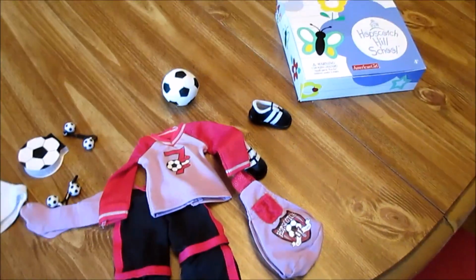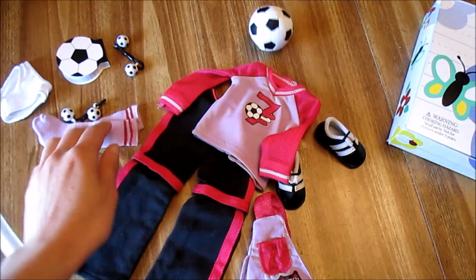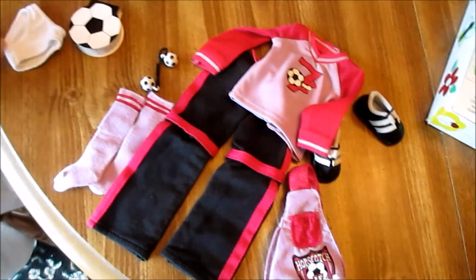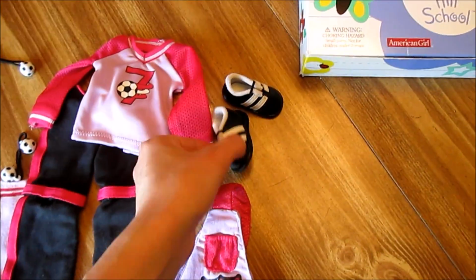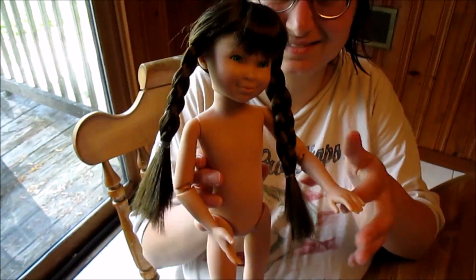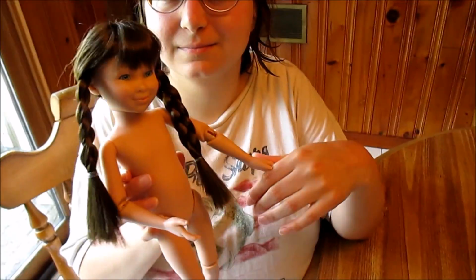So, I got my Hopscotch Hill outfit in the mail today. I have it all laid out here. It comes with little socks and the original hair ties, which don't look like they've ever been used. The journal, the cute little underwear, the two-piece outfit, her bag, her teeny shoes, this cloth soccer ball, and Gwen is so happy. So we're going to dress her up. What do you have to say, Gwen?